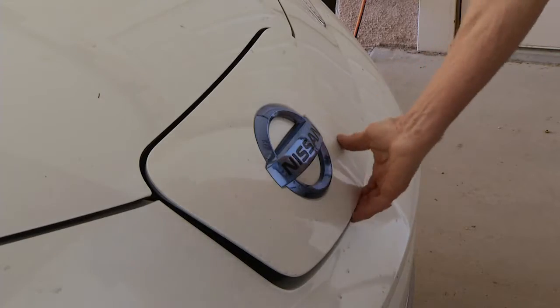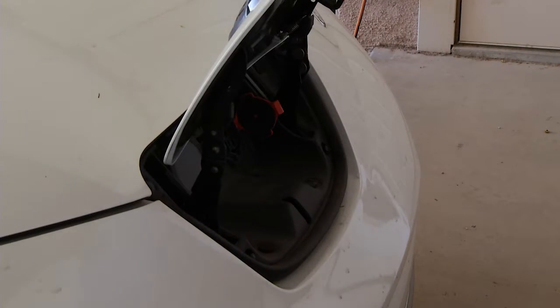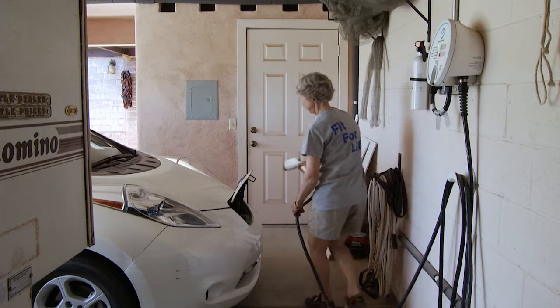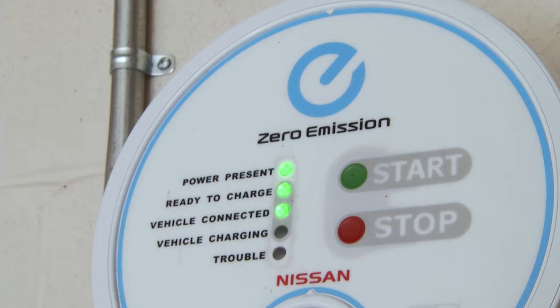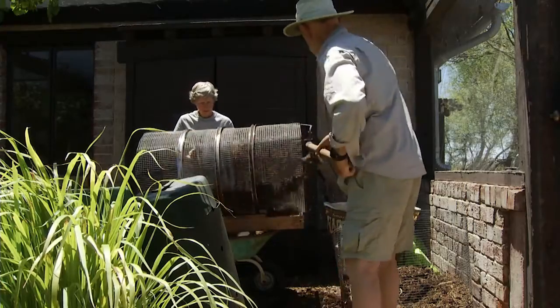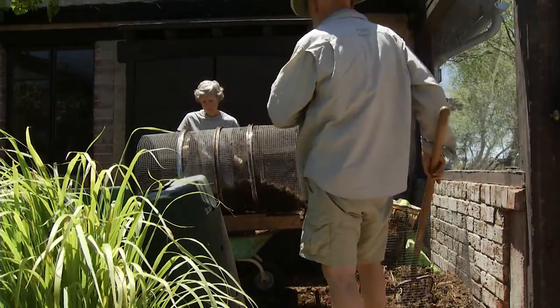So I love not having to go to a gas station. It's really great. But also, the energy is not quite free, but much less cost than buying gasoline. And there are no emissions from it. So it's a very green source for energy. And they compost what they can to nourish their garden.